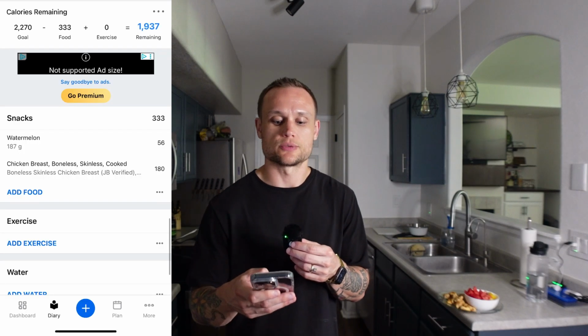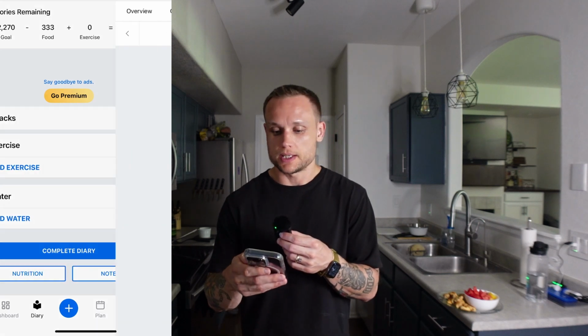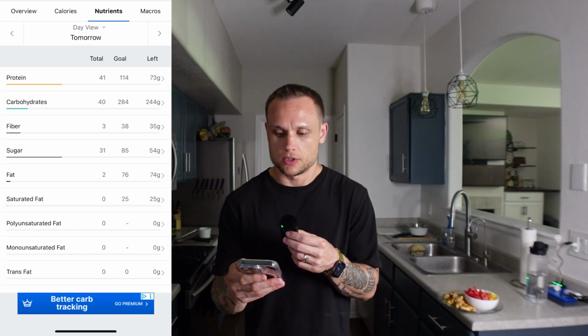We are looking at 333 total calories, and from a macro perspective, we're looking at 41 grams of protein, 40 grams of carbs, and 2 grams of fat. Now, obviously, I didn't end up accounting for the olive oil because it's difficult to account for whenever you're using one of those sprayers. Also, another link down in the bio if you're interested. But that's one of those things that is difficult to account for, and it's really not a lot of calories when it's all said and done.